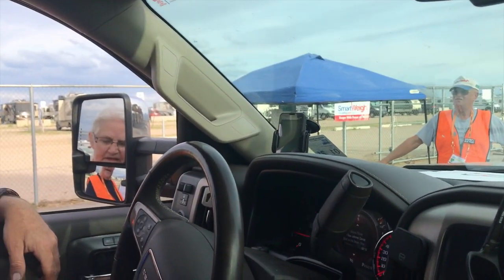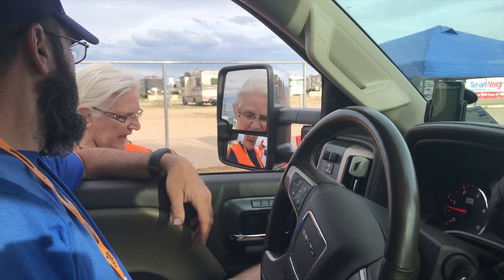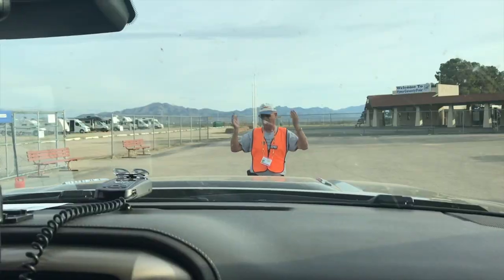Once they get the scales in, I'm going to have you pull forward, and you're going to feel like you're climbing a mountain. Don't gun it, or you go right off the scale, okay?